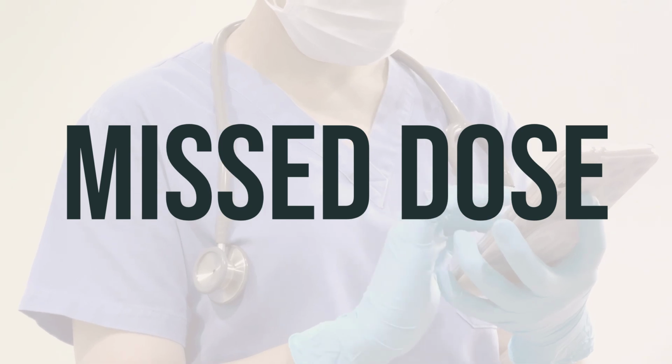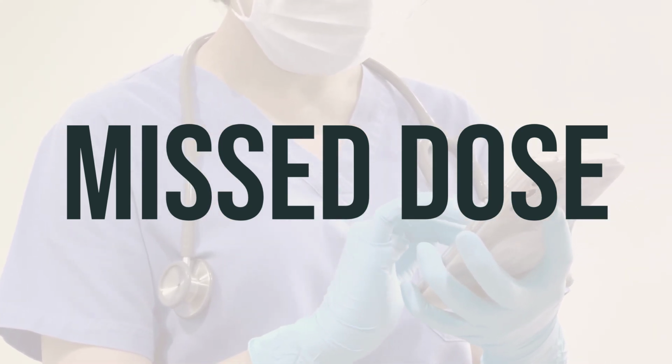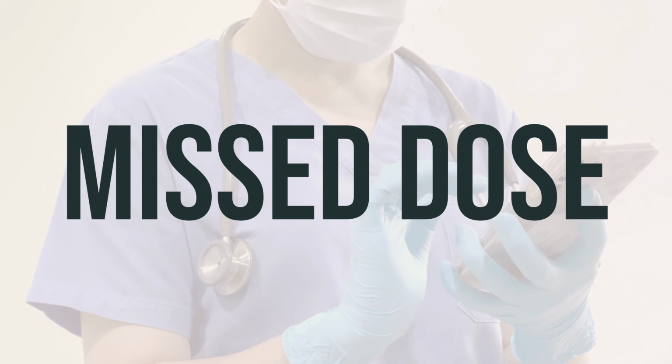If you forget to take a dose of Cyclosporine Modified, take it as soon as you remember. If it's close to the time of your next dose, just skip the missed one. Take the next dose at your regular time and do not take double to catch up.